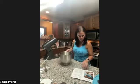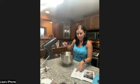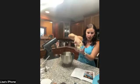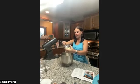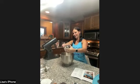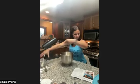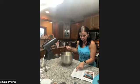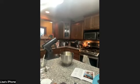We're going to go ahead and make the frosting. I still have to read my directions to make sure that I do this right. Okay, so we're going to add the butter. This is our butter, which is 1.5 sticks of soft butter. I'm just going to put that right into here. And we need to grab our cookie butter. So let me go ahead and grab that.